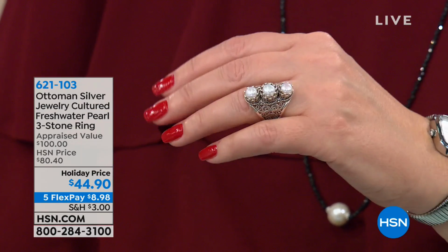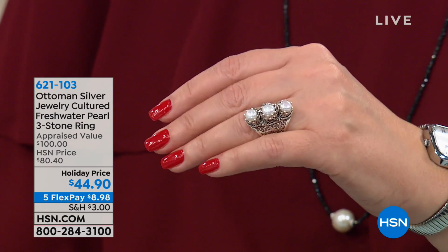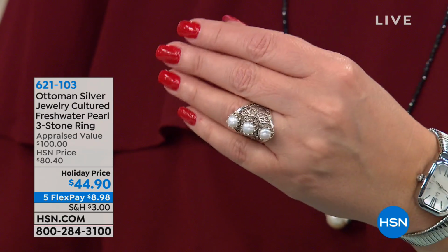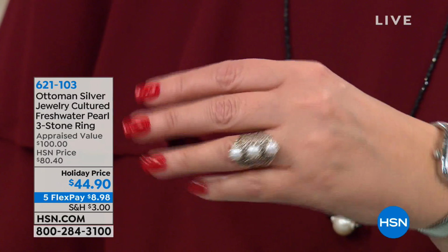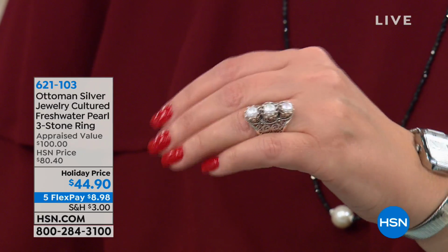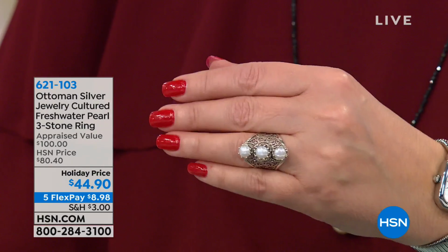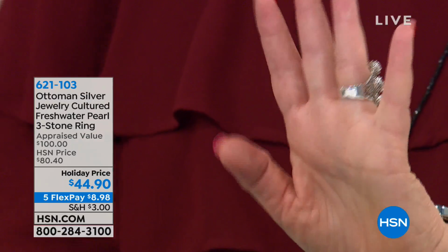Okay, so this is all made by hand, all genuine cultured pearls, brand new holiday price, back in stock by popular demand, sold out the last time we had it. Never at this price. Lowest price ever at $44.90. I would recommend that in a New York minute. It is absolutely beautiful, comfortable to wear, beautiful on the hand. Size up, girls. Yes, size up.